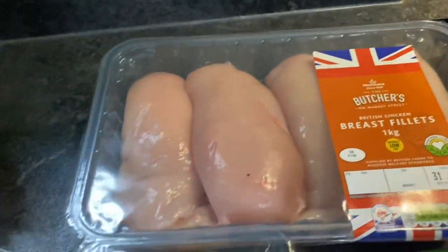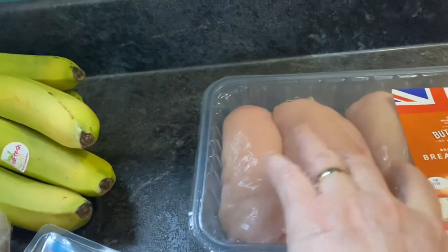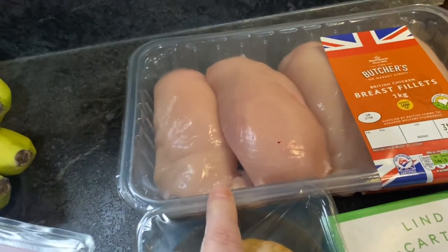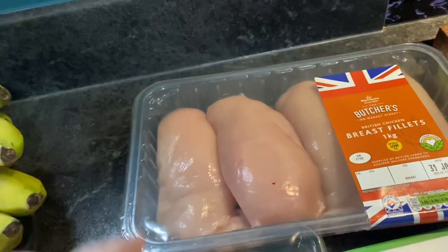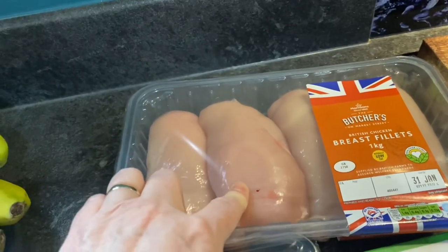Some chicken breast fillets. I always buy these. They're just so handy. I get them in packs of four, so it does two meals for me and my husband. And I have to say, I honestly do think that Morrisons chicken breasts are some of the nicest chicken breasts I've ever had.